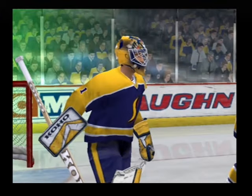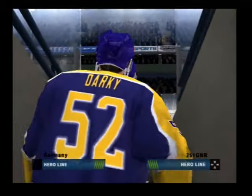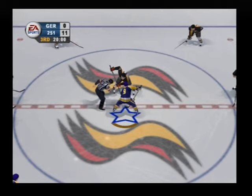And that ends the second period. No contest here. Helsinki has a sizable lead into the third period. They're getting ready for the faceoff.